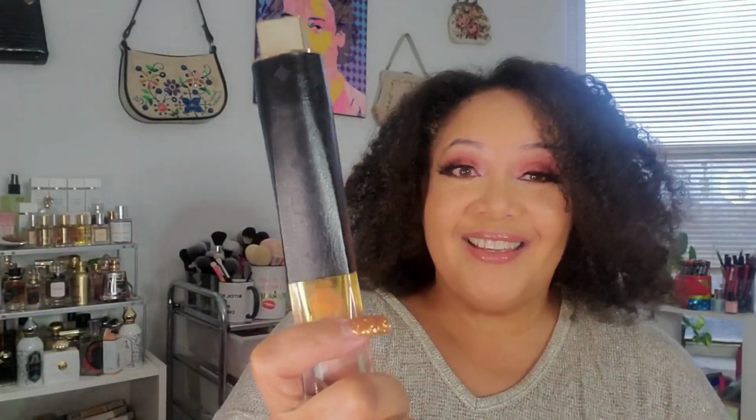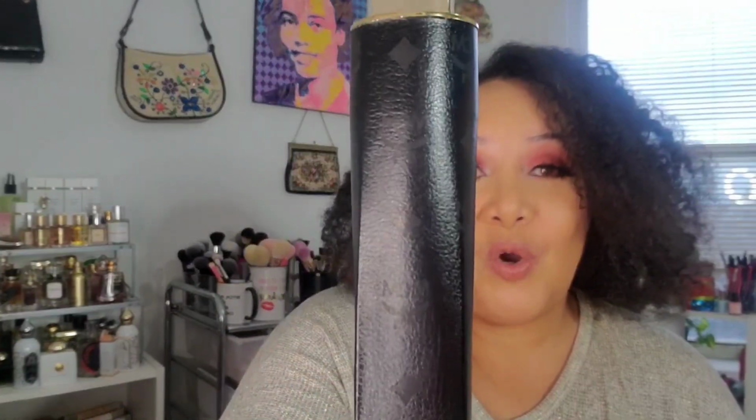All right, I'm gonna throw this one in now. This is a more recent one, and I only bought it because I wanted free shipping. This is MCM's Gold. They came out with this in the 90s. I know MCM has a new one out now. This is not it. This is the one from the 90s.